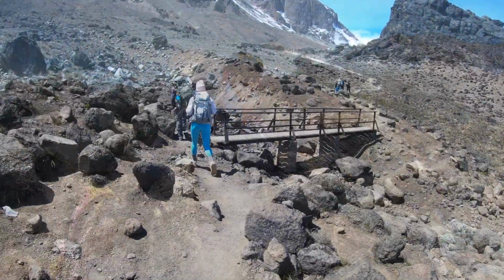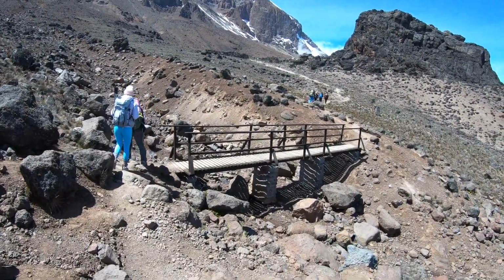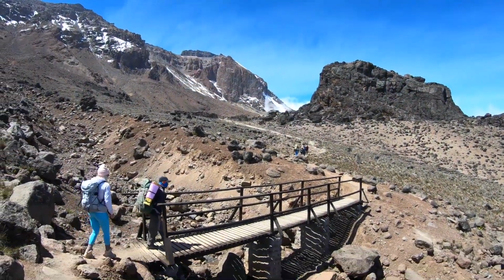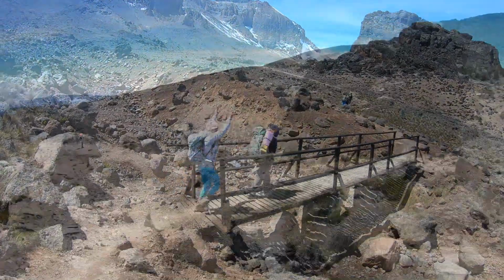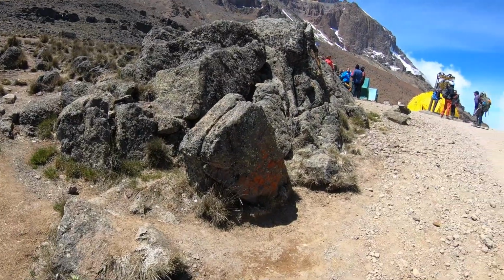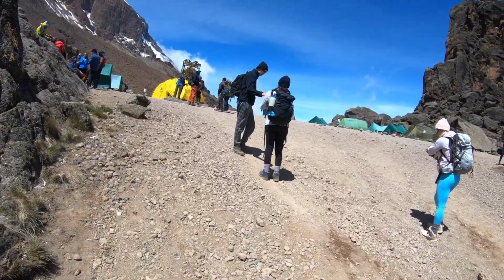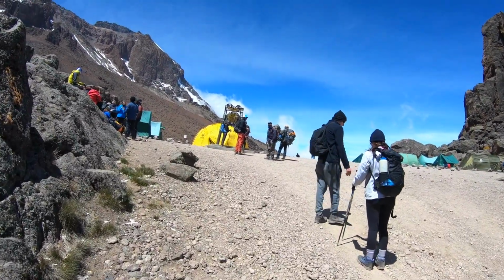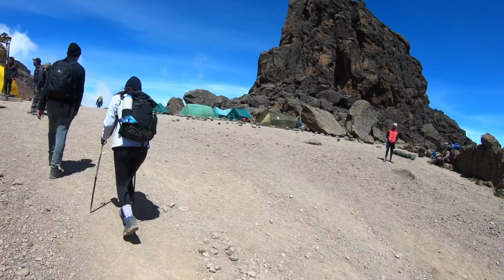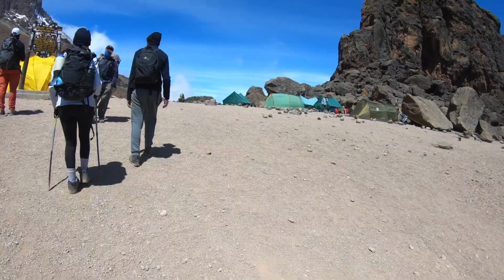Thank you so much. So when you see this bridge right here, you know you're very close to Lava Point, which is up that way where you can see the clouds coming up. Looks like smoke. And so after hiking a little under 4 hours from the second camp, we have now arrived at Lava Peak. So we'll stop here, have a little lunch, regroup, and then head on to the next area.